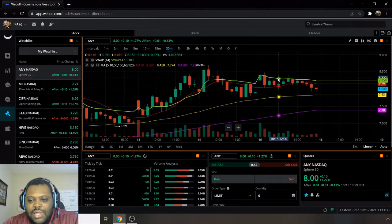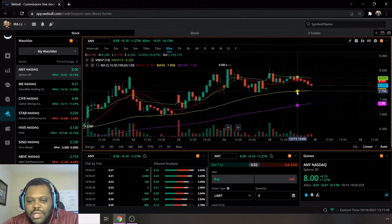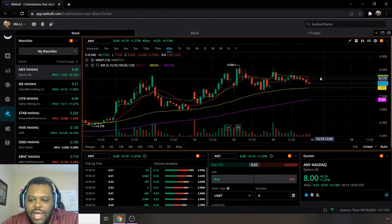So VWAP is this lime green line. Moving average 10 is this red line, and the moving average 50 and 100 are this purple and yellow line, with the yellow line being the moving average 50 and the purple line being the moving average 100. So these are indicators that I like to use, which you can find right here at the indicators tab, and then you can change the colors to make them look that way.